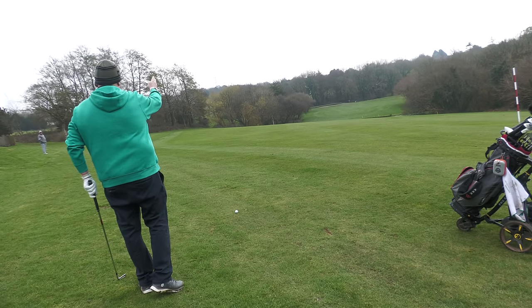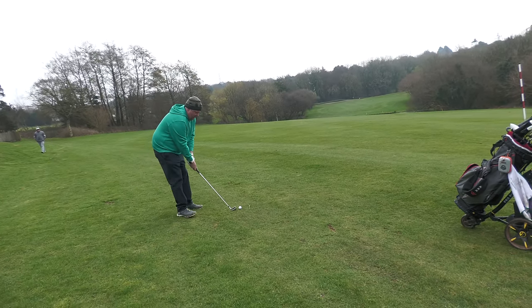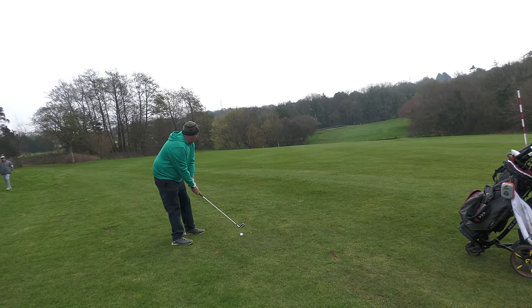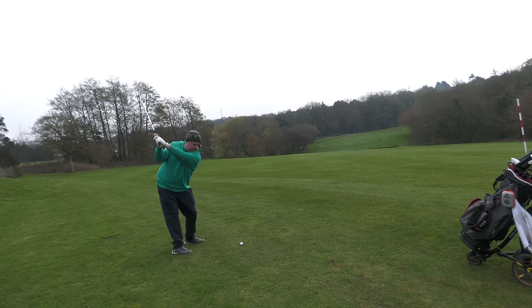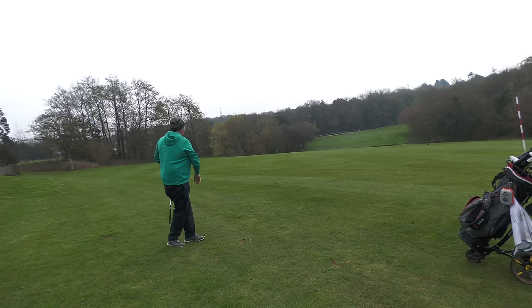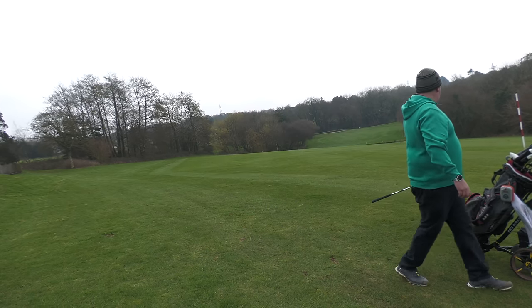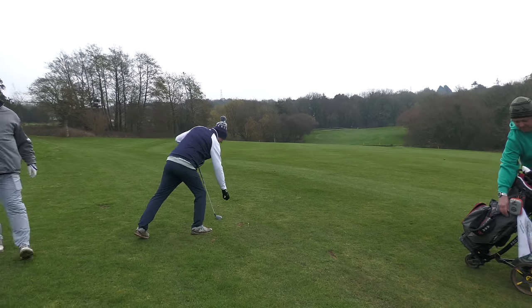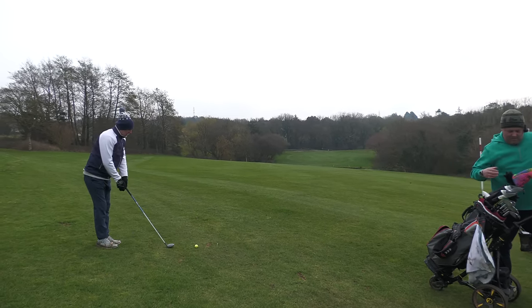So, Steve, I'm just going for the fairway, mate. Yeah, just get yourself in the fairway. It's a long way to go, and it's tucked right around the corner on the right-hand side. Lovely. It's holding up in the wind and that'll be fine. That's all we want to do. I'm going to straighten this down a little bit. There we go. So that was the slope we were on.